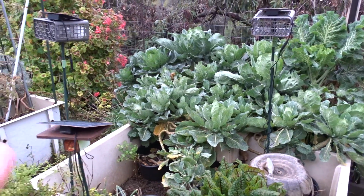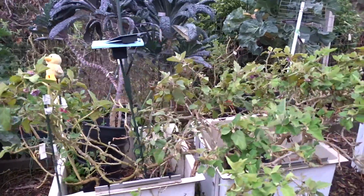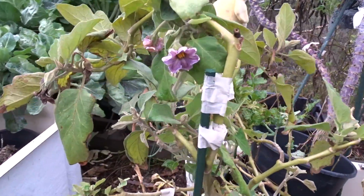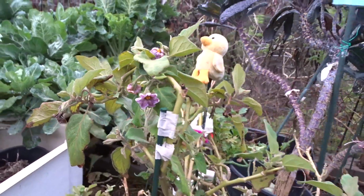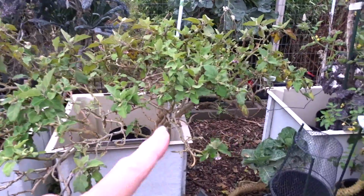So I think we're going to actually plant more collard, believe it or not. Eggplant looks a little sparse, not real big on the cold weather right now. But see, it's got flowers. I had a few eggplant, and the rabbits grabbed it because it was too close to the ground.